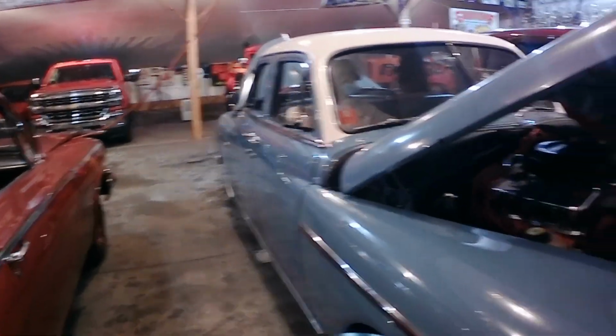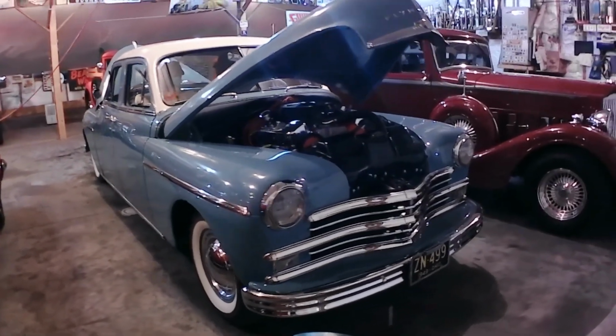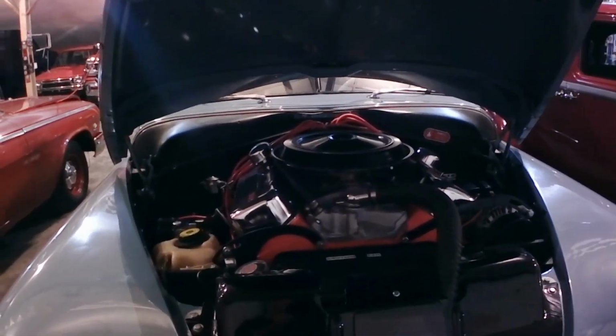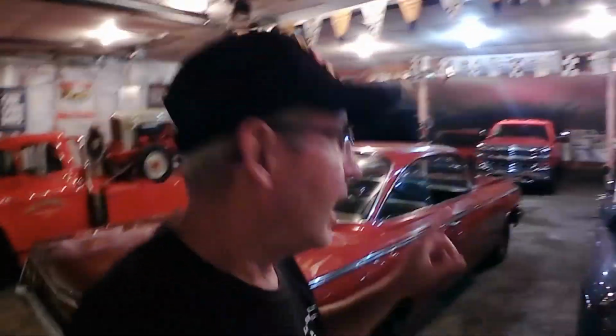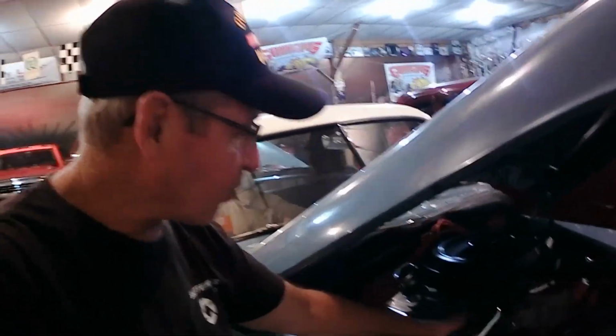Wait, is that the front of the car? Is this the front of the car? Wait, which one's the engine? Which way does it go? So he had, I'm going to flip this around here, he had two of these Plymouths. One was burned up in the back, and the other was in an accident, so it was crunched in the back. And he cut them in two, and he welded a piece of frame in, and he welded them both together. This engine here is actually not real.